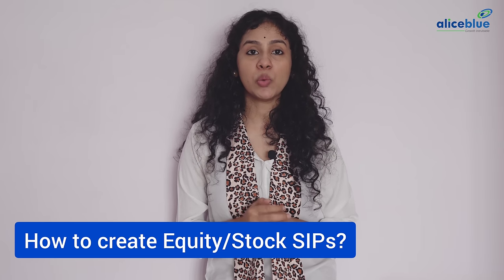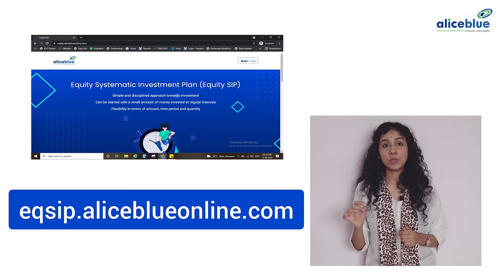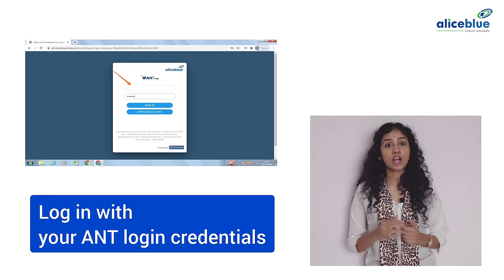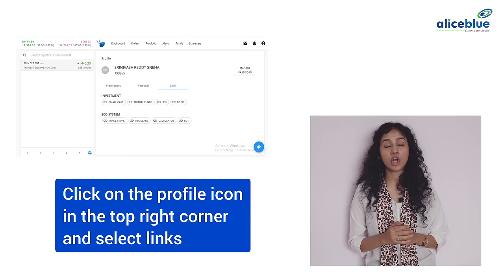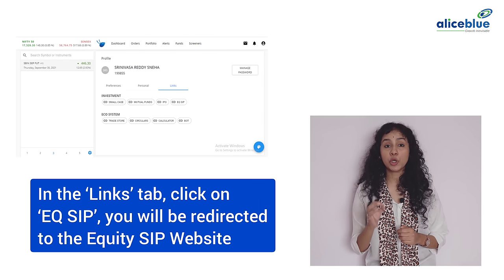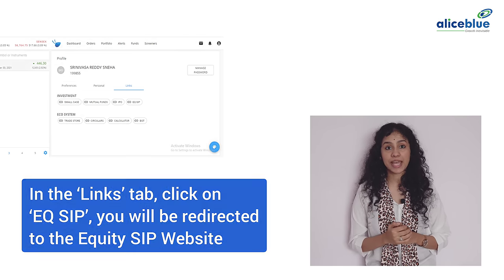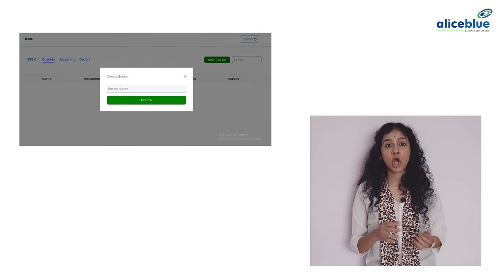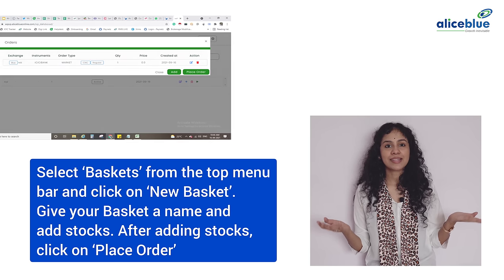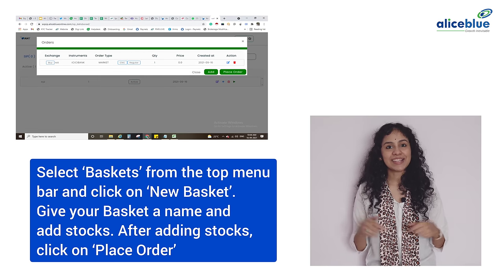Here is a step-by-step guide on how to create an equity or stock SIP. Visit the link eqsip.aliceblueonline.com and click on login on the top right corner and login with your credentials. Once you're logged in, click on the profile icon on the top right corner and select links. In the links tab, click on EQSIP and you will be redirected to the Equity SIP website. Next, select baskets from the top menu bar and click on new basket. Give your basket a name and add the stocks. After adding the stocks, click on Place Order.